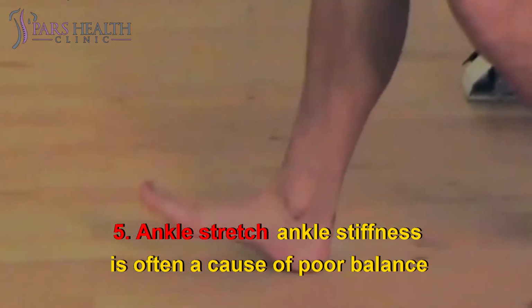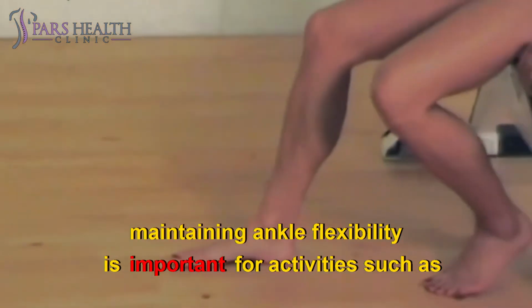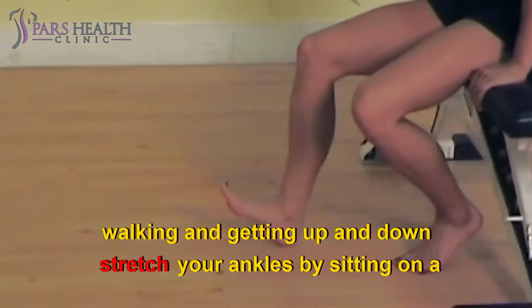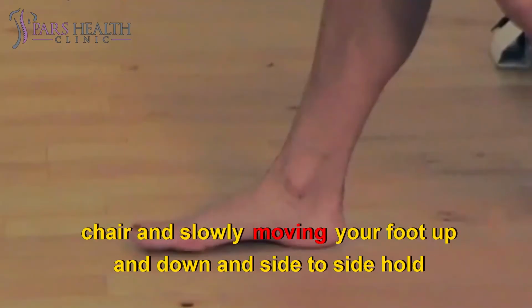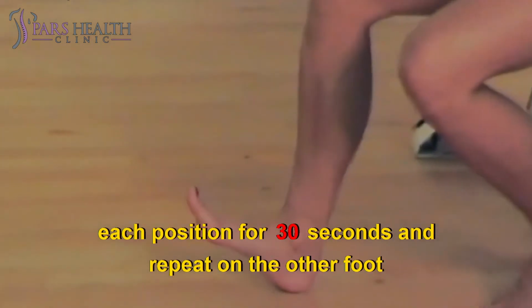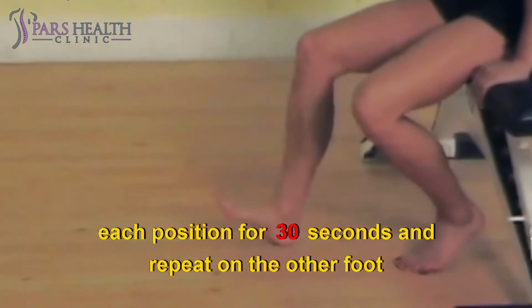Ankle stiffness is often a cause of poor balance. Maintaining ankle flexibility is important for activities such as walking and getting up and down. Stretch your ankles by sitting on a chair and slowly moving your foot up and down and side to side. Hold each position for 30 seconds and repeat on the other foot.